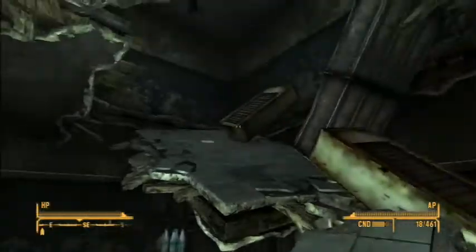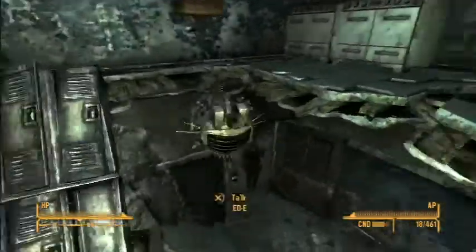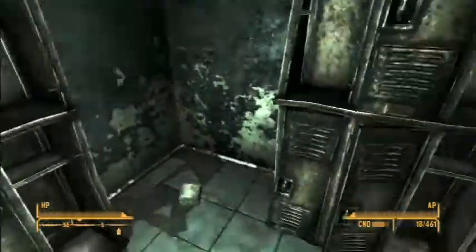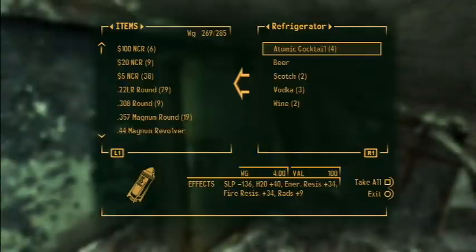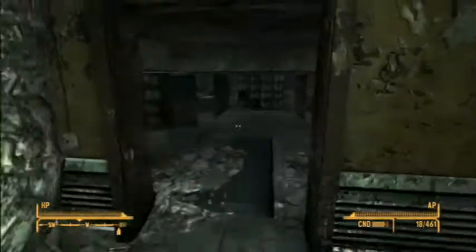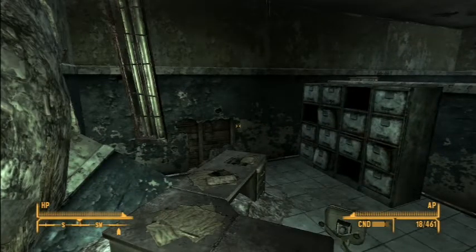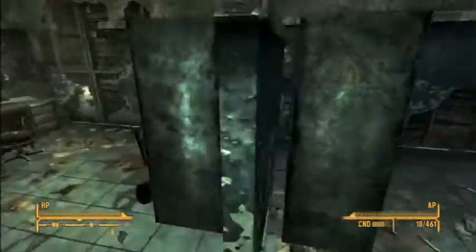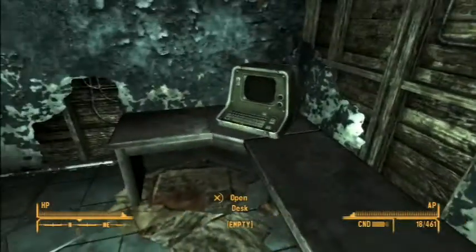And then there's this, which goes up to the third floor, which we have restricted access to. So we won't go up there just yet. And then there's some office spaces back here, which we can explore. And there's no other way out of this room other than the way we came in. So that's good.